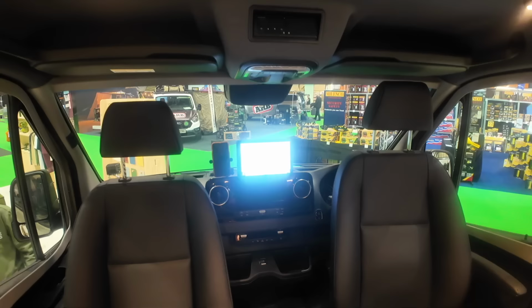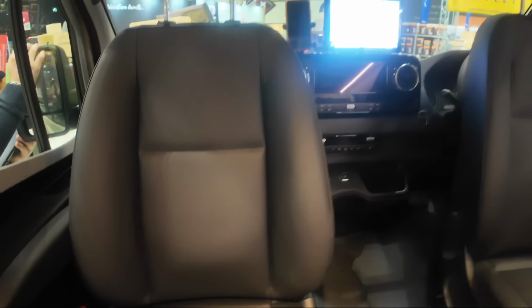But yeah, you've got obviously captain's chairs that swivel round again. In fact, these are really nicely upholstered as well. It's all just been cleaned, ready for the show opening. You've got storage above that. That screen there is a massive sat nav. That's pretty cool. It's just so bright.